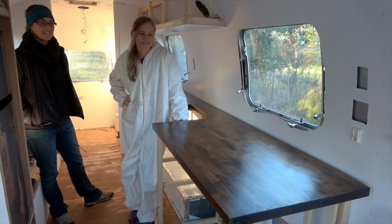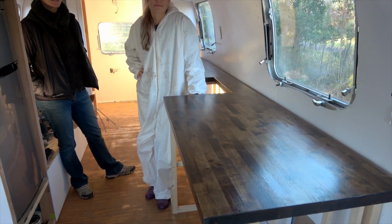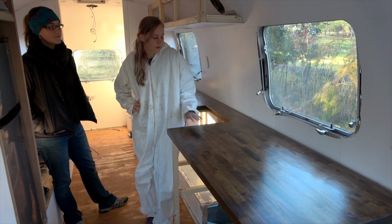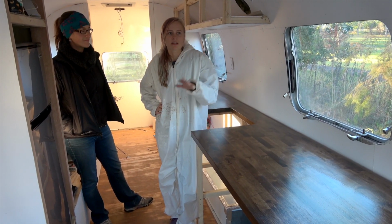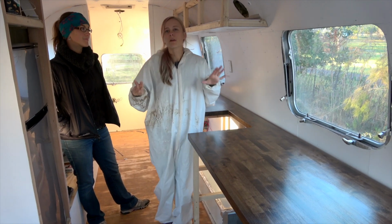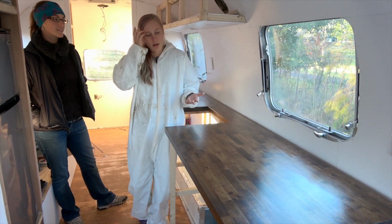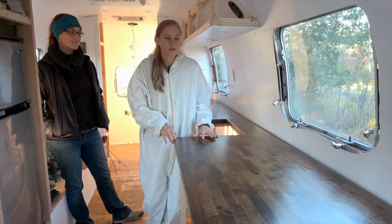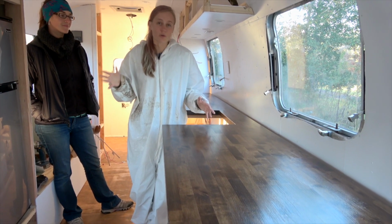So we see this beautiful countertop here, and I know it's still in process, but what is it made of, and what's it finished with? So we found a great deal on this beautiful butcher's block countertop at a discount home supply type store right in Foley here, and it was awesome because I'd been looking at these on the Home Depot website, and getting them locally from that store we actually saved about $200.